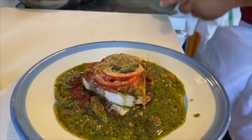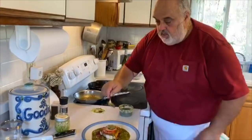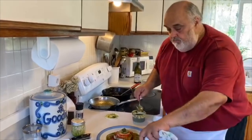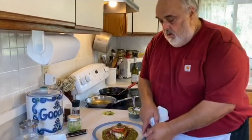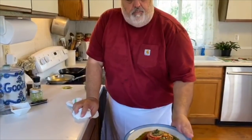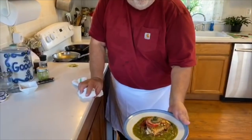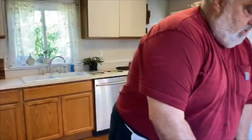And a little bit on top. Swordfish, roasted tomato pesto. Beautiful dish right there. Let's sit down and we'll see how it tastes.